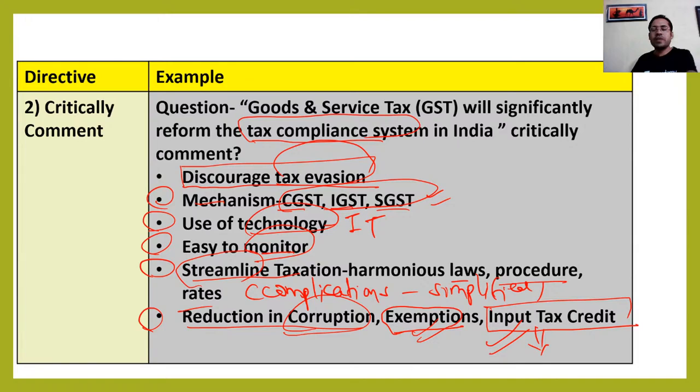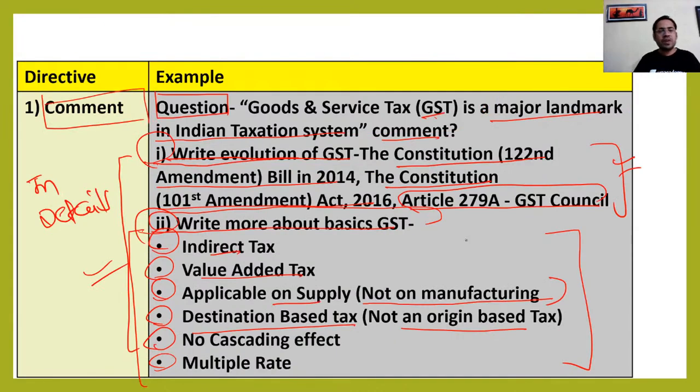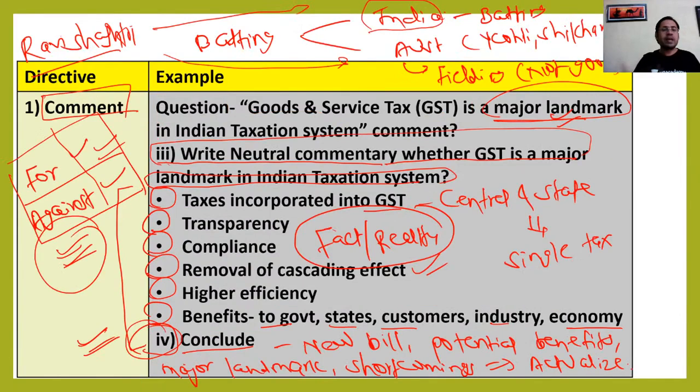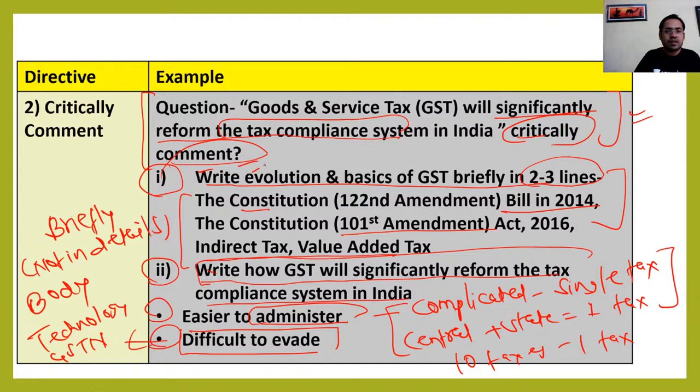Now see this answer, how it is different from comment. Comment, you are talking about facts only. Comment, what you have, that GST is a major landmark in Indian taxation system. This was our question. So what you have commented, you talked about facts in second para, more fact about GST, and third part you talked about whether it is a major landmark or not, and you talked about facts and concluded. You haven't talked about both sides of the coin here, but in critically comment you are talking holistically, you are covering holistically.